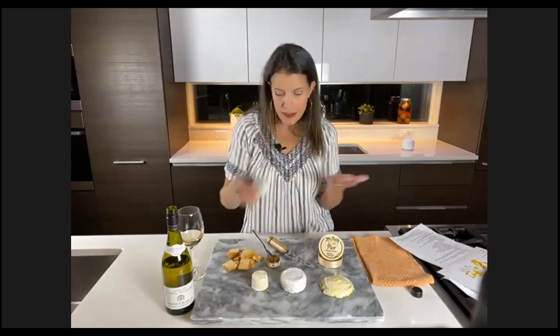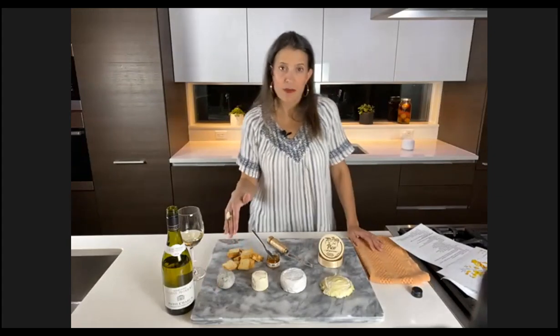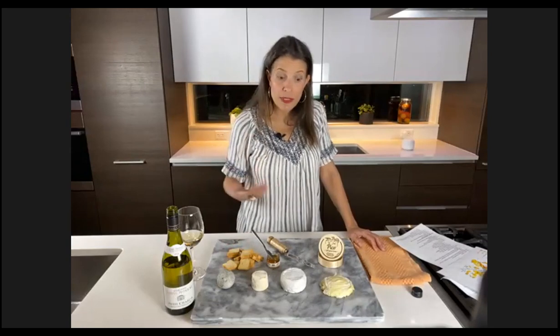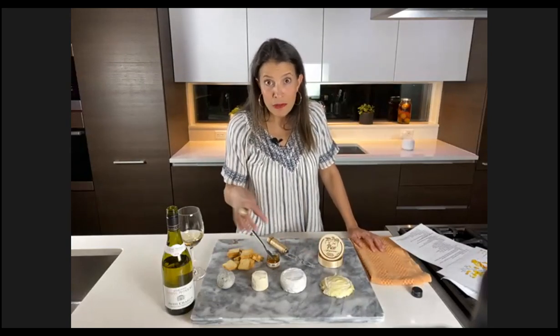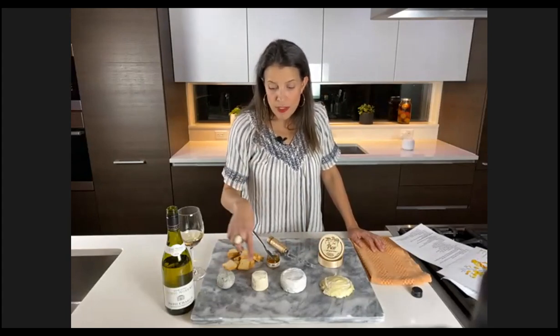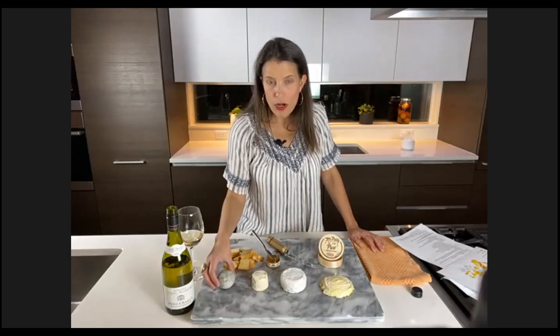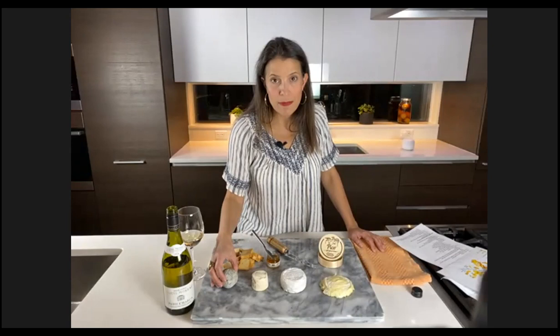Now, the rind that is on this cheese is a very specific mold. All of these cheeses that we're having today are what we call soft ripened or mold ripened cheeses. They all have mold colonies, literally whole colonies of mold living on the outside of them. This one, number 2 and number 4 are all made with the same type of mold. It is called Geotrichum candidum.